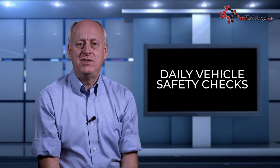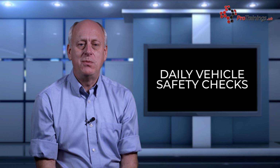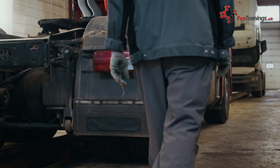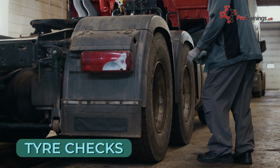Daily vehicle safety checks should be carried out before any work-related journey. These checks only take a few minutes, but they play a vital role in preventing breakdowns, accidents and unsafe situations on the road. The first thing to check is the tyres.